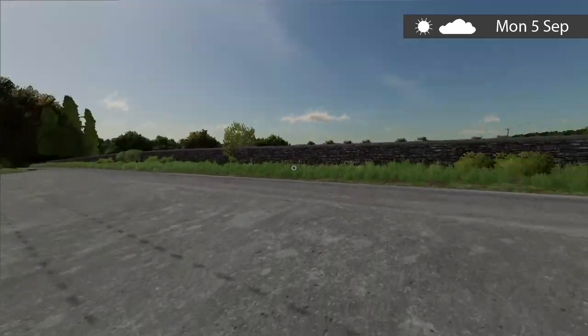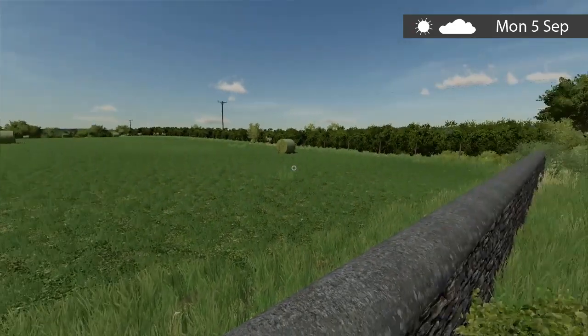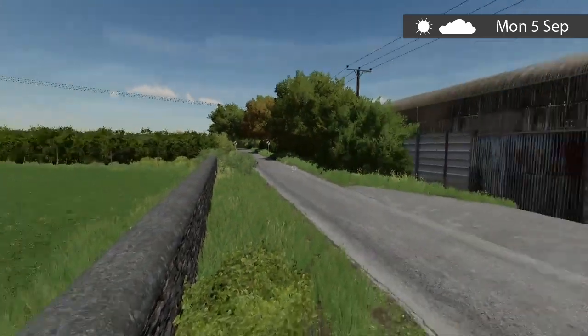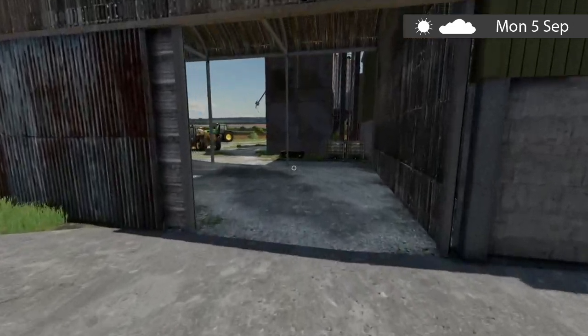The grass field across the road here. So we've got all of those hay bales to collect in. There's probably not quite as many in this field as there were in the previous field. So we'll bring those. They need stacking as well.